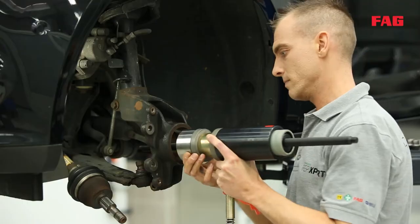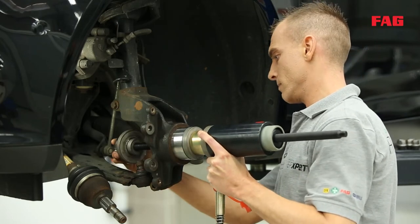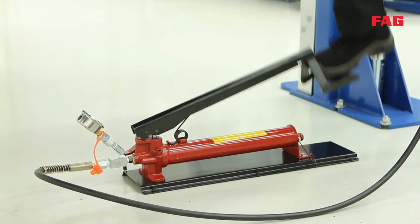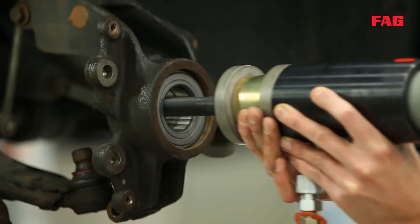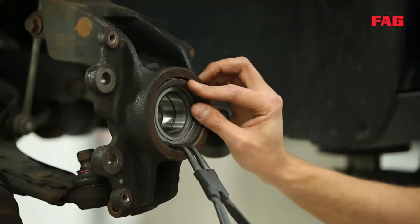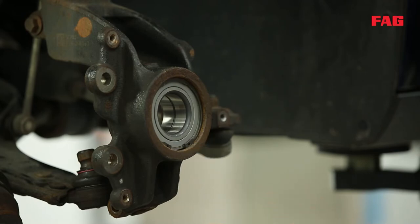Let's go. It's important that the tool is placed carefully and not tilted. Otherwise, the wheel bearing seat could be damaged during assembly. When the wheel bearing is in position and the tool has been removed, the snap ring can be fitted. But make sure the opening is pointing down. Why is that? Because that position prevents moisture accumulation between the wheel bearing and the snap ring.